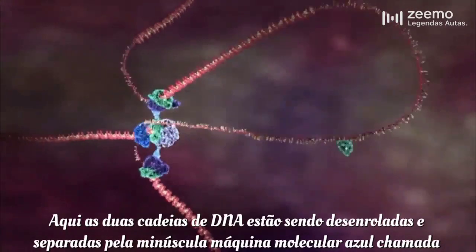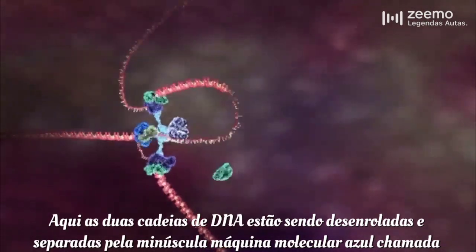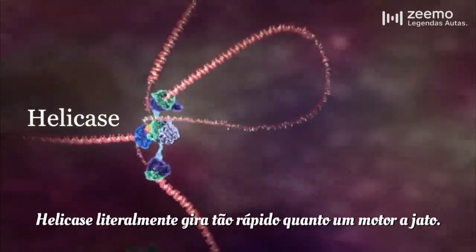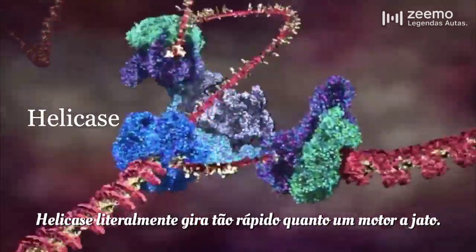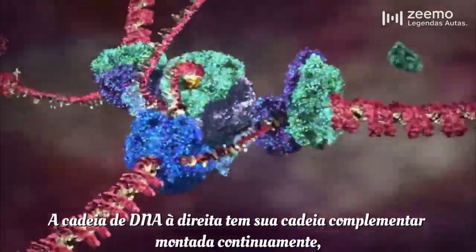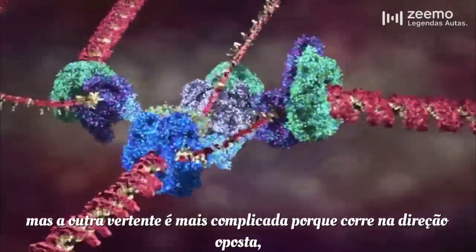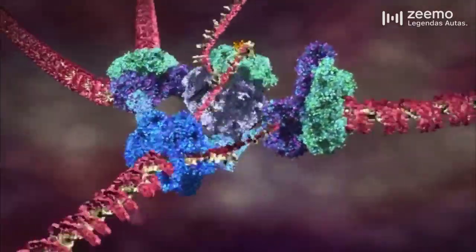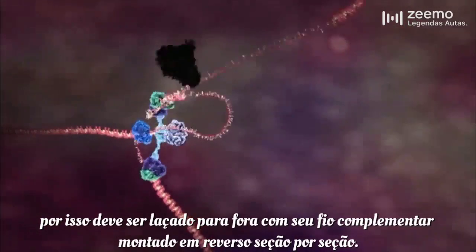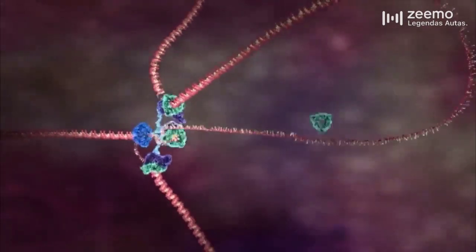Here, the two strands of DNA are being unwound and separated by the tiny blue molecular machine called helicase. Helicase literally spins as fast as a jet engine. The strand of DNA on the right has its complementary strand assembled continuously, but the other strand is more complicated because it runs in the opposite direction. So it must be looped out with its complementary strand assembled in reverse, section by section.